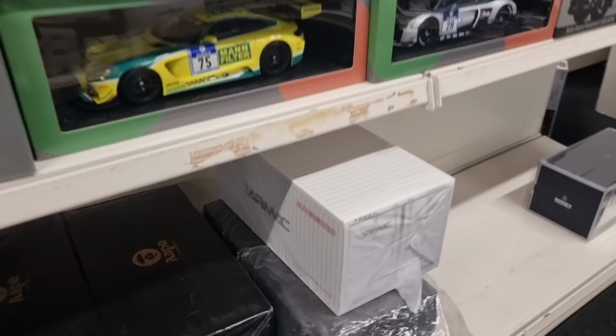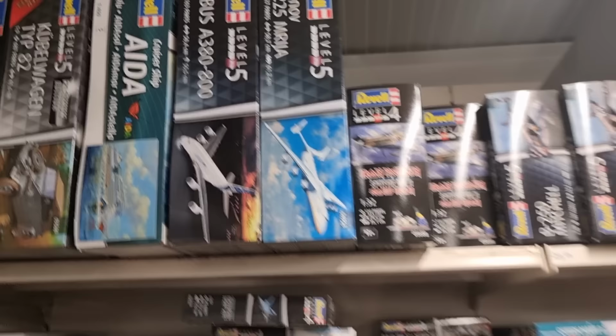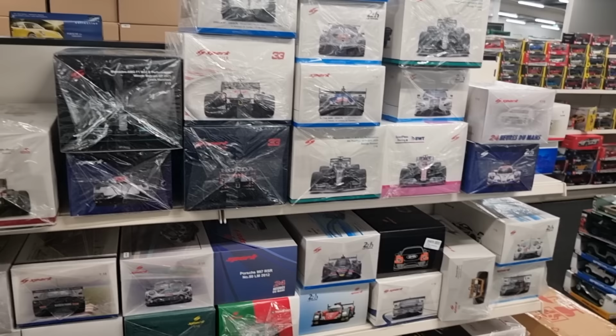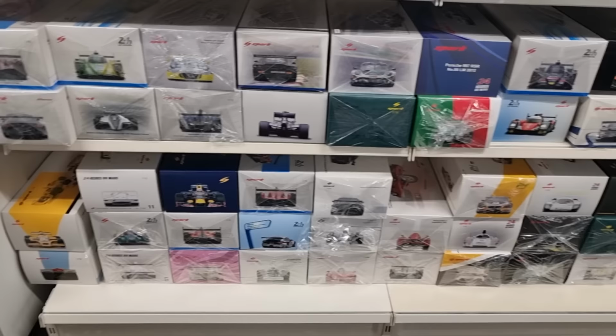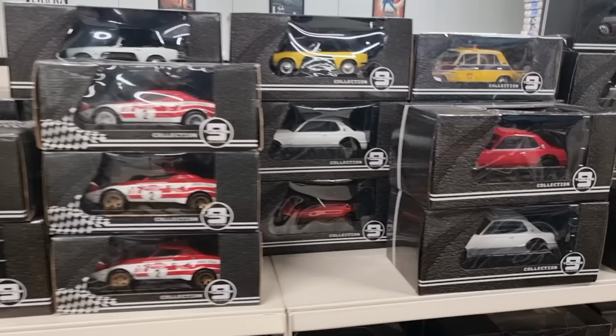Even one from Tarmac in a container. Maybe it is a container. That is possible. Plastic model kits right here. Rest in peace, Antonov 225. Spark Models, a brand that comes with premium models in a racing livery. Triple9 collection right here. Not that familiar with this brand.